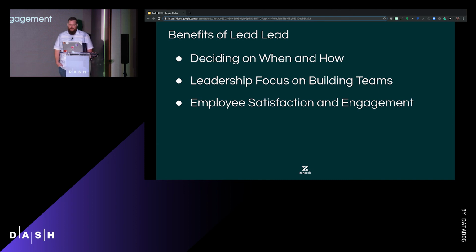Feeling empowered to do things the right way leads to higher employee engagement and satisfaction. They're proud of the work they're doing. They go and share with people the work they're doing and the experiences they're having, which then funnels back into your recruiting pipeline. So everyone's happy.